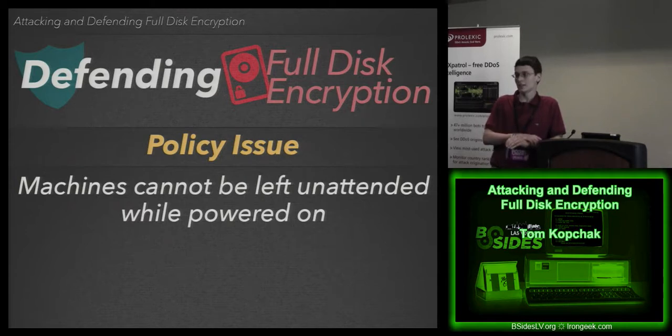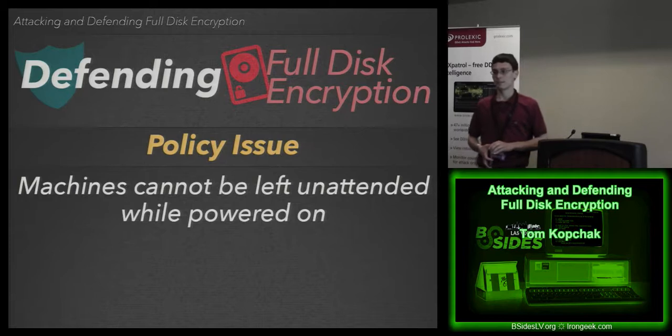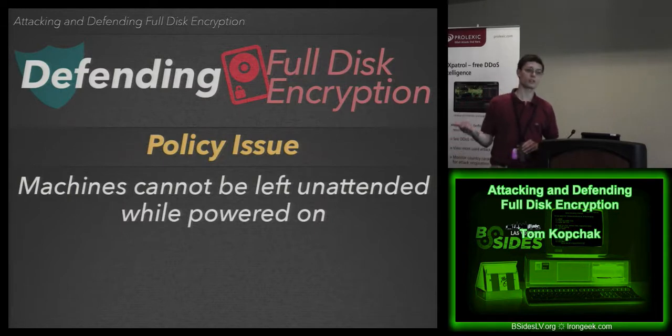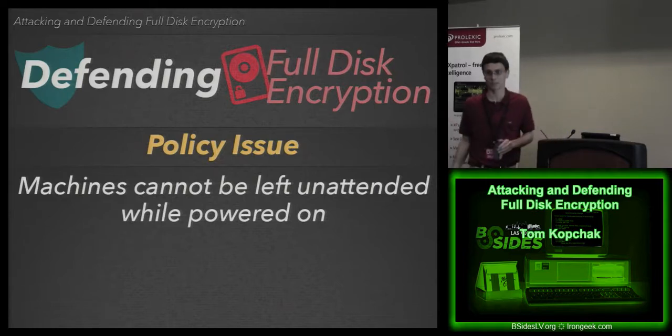And also the policy issue: leaving machines unattended while they're powered on. Someone walks away to the restroom, you as the sneaky attacker type can just plug into their FireWire port, assuming they didn't listen to the rest of this presentation, basically get into their operating system, copy whatever information you want off of the machine, lock the machine when you walk away, and they'll come back and nothing happened.